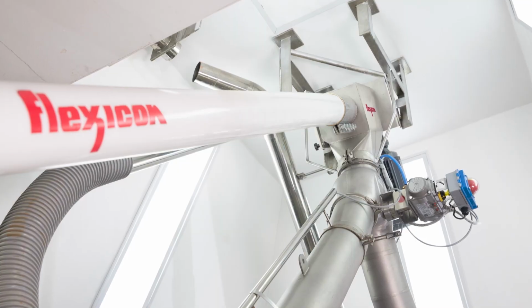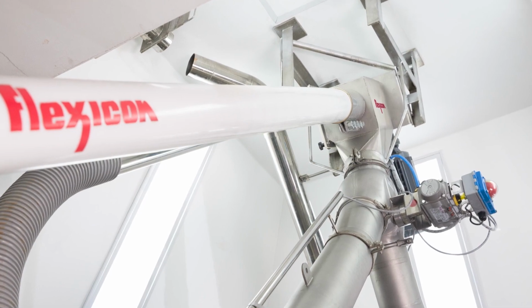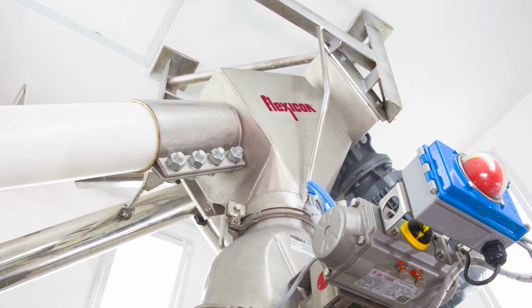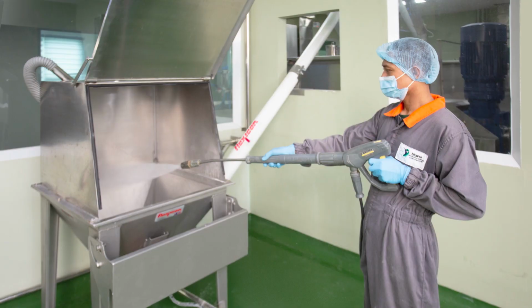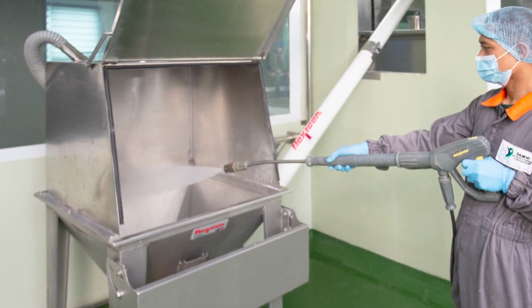The conveyor's stainless steel inner flexible screw is the only moving part contacting the material and is driven beyond the discharge point, preventing product contact with seals or bearings. It is removed daily through a quick-release clean-out cap, allowing thorough washdown, while the food-grade polymer outer tube and stainless steel hopper are cleaned in place.